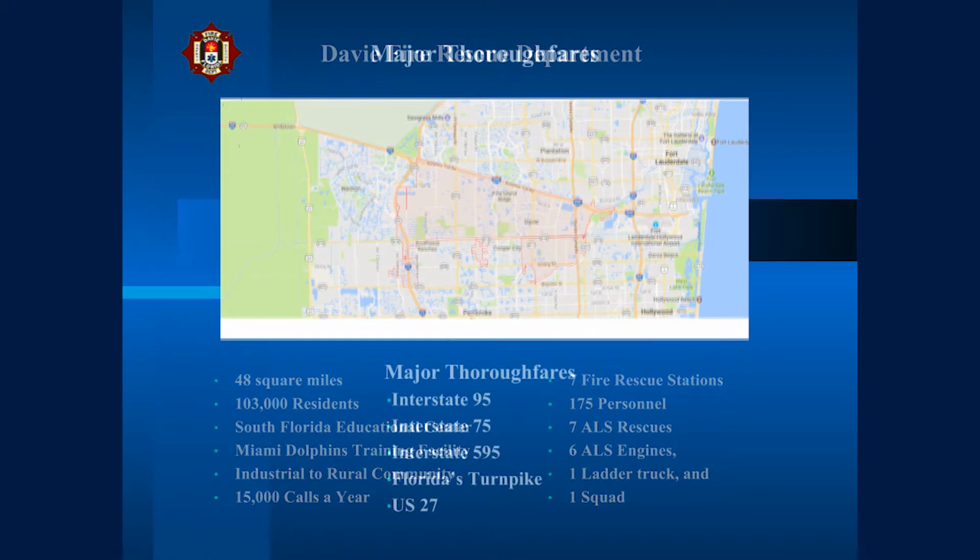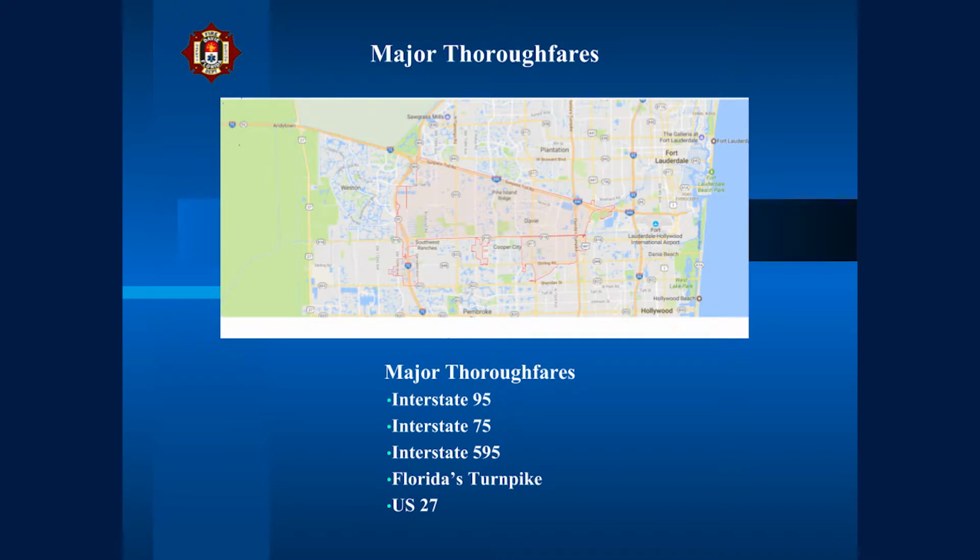Here are the major thoroughfares that you can see in there. We cover I-95 on the East End, where we start. We have I-75 all the way towards the West End. We cover a part of 595, I want to say three-fifths of all of 595, and the express lanes are all in our jurisdiction. So from a certain perspective of managing that piece of 595, we were the primary response, along with the county sheriff's office, that assist us on the highways in those areas as well. And then we have Florida Turnpike cutting across, and then all the way out west we have US 27.